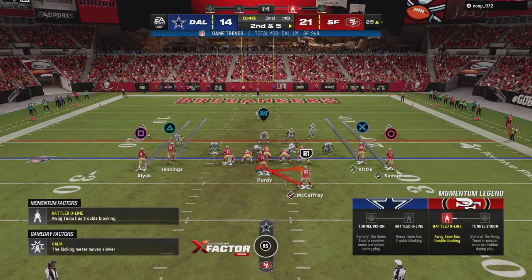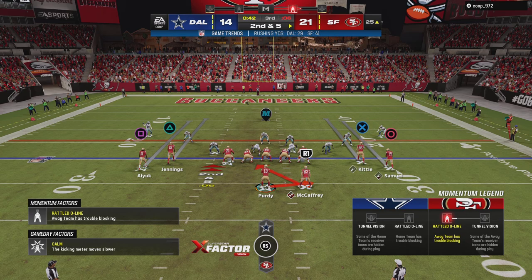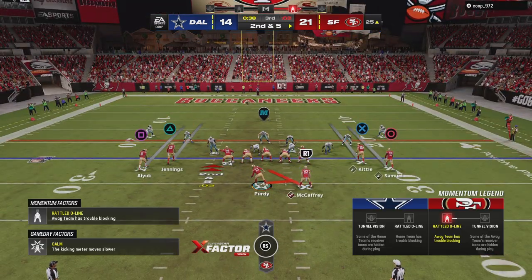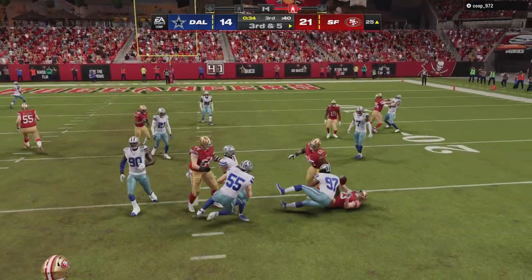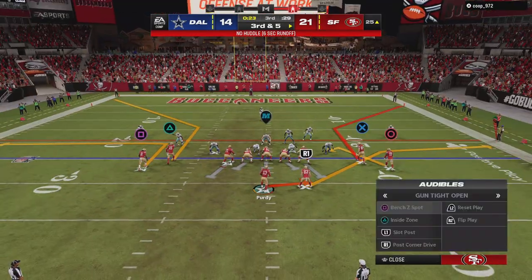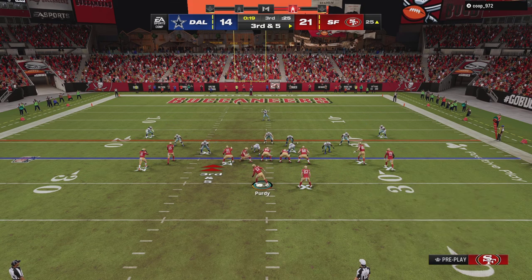So from the 25, this is 2nd and 5. Again, they run. Again, it's McCaffrey. And the big boys up front are going to stop him right at the line. They have great starting position to begin the drive, but now they look up at a 3rd and 5.